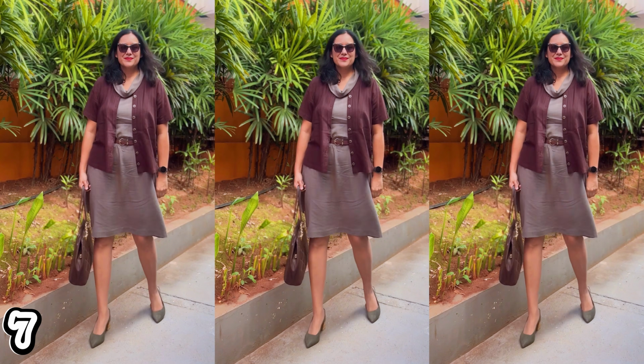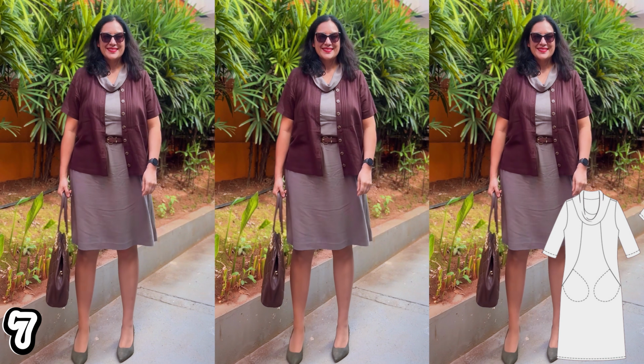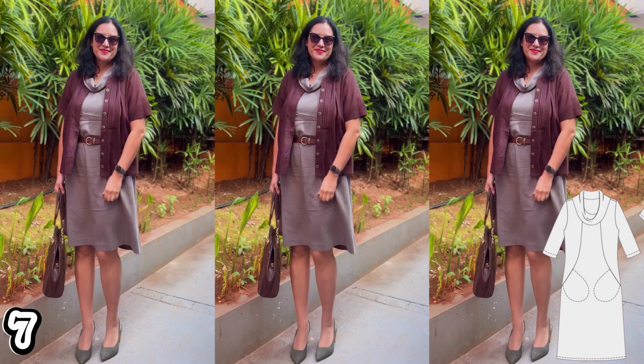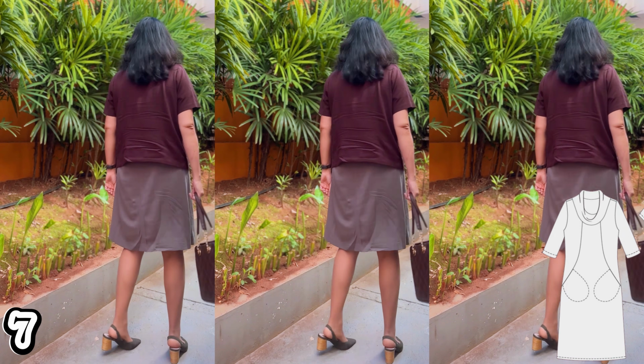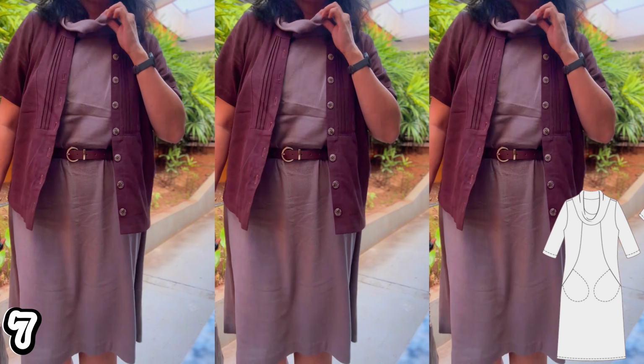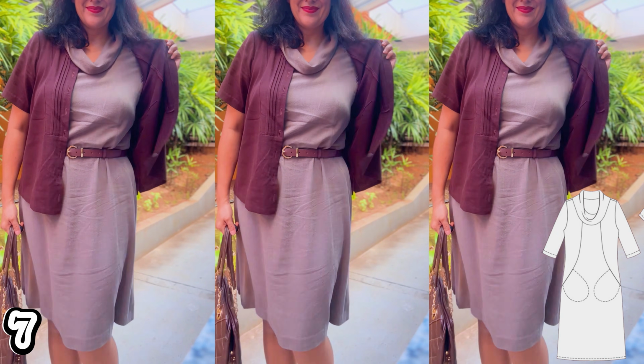On this curved seam over here, you can put pockets if you want to, but I never did that with mine. And here you can see I've dressed it up with a belt. I've chosen brown to go with it. I've kept the shoes green. The little jacket I have on top is not Itch to Stitch. It's brown linen. I think it looks so nice.